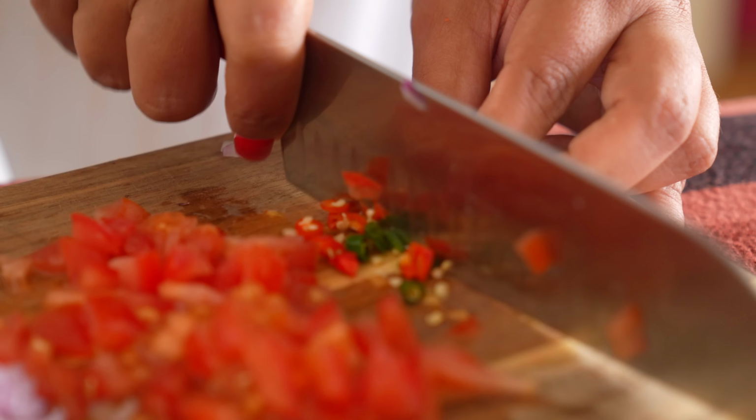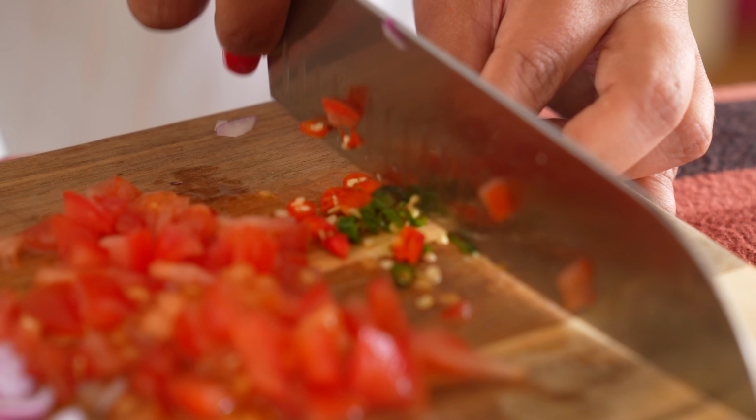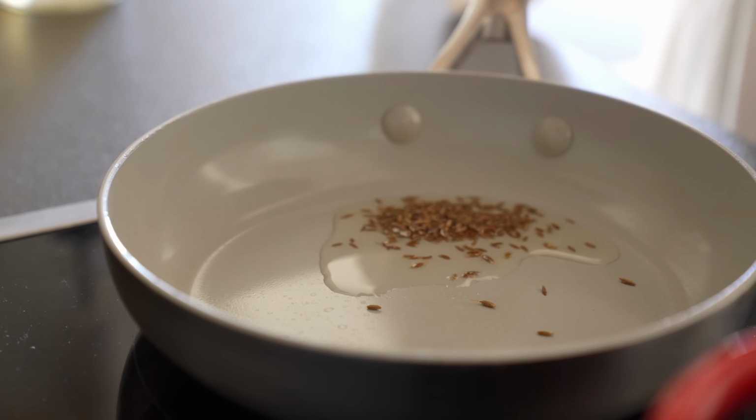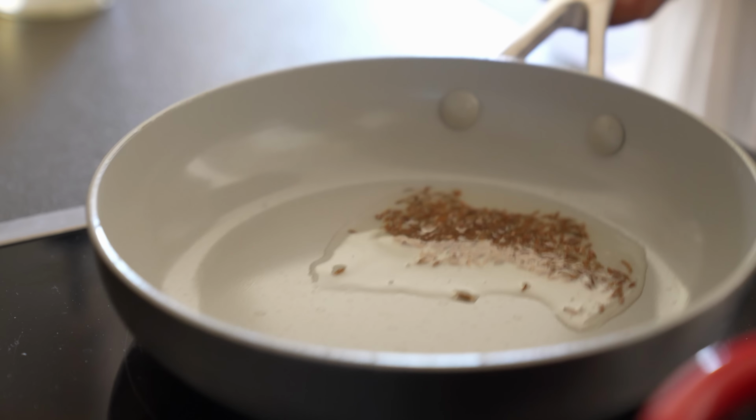On the side, I am making a paneer recipe that is easy but still very different. To a pan, add chopped onion, tomato and cumin and cook them well.